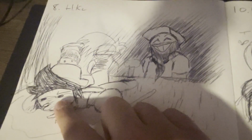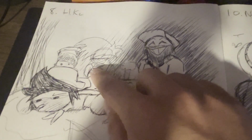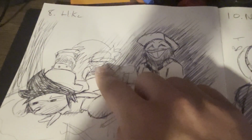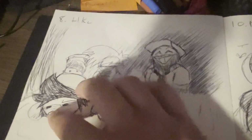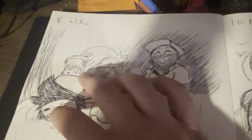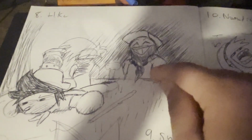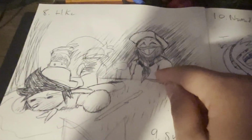Next is hike. So this is Josiah. This is Josiah's dad. This is Nick. His hair is not accurate. I kind of forgot. His hair didn't look like this when I drew this. And then you got Noah. They were all in Boy Scouts when they were younger. Brian was their cub master. He tripped over. Look how stupid he is.